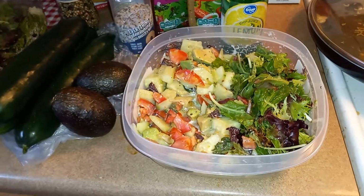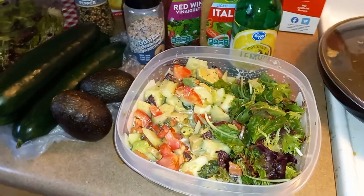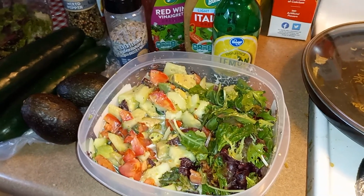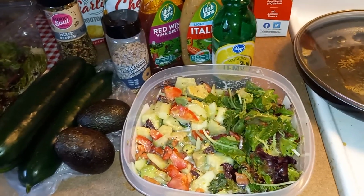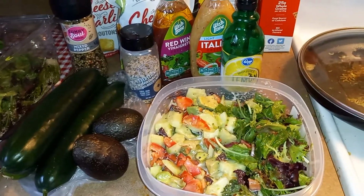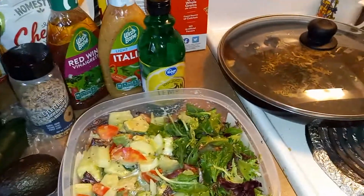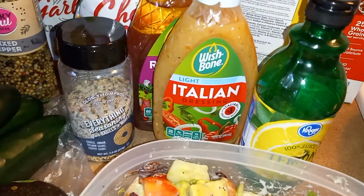Today's episode is on cooking and making salads. I like garden vegetable salads, and my dressing of choice is Caesar's or Italian dressings. What I like about the various dressings that you can buy in the grocery store is that you can mix them together. You can add ranch with a red wine vinaigrette, or you can buy a low-calorie Italian dressing such as Wishbone.